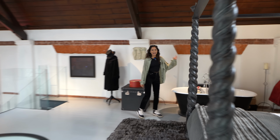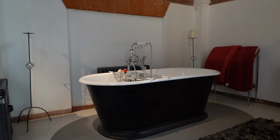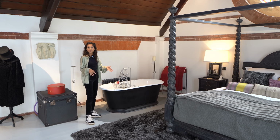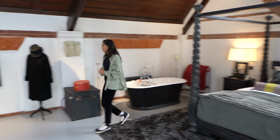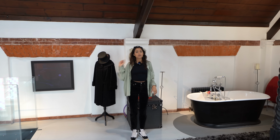Right, over here we have the standalone roll top bath, which is a very old fashioned feature, like you said before, Tom, to have the bath in the room, which adds to the traditional feel of the property, I guess. Yeah. But we're gonna take you guys down to the kitchen. Tom's gonna show you that. So we're just gonna meet you down there.